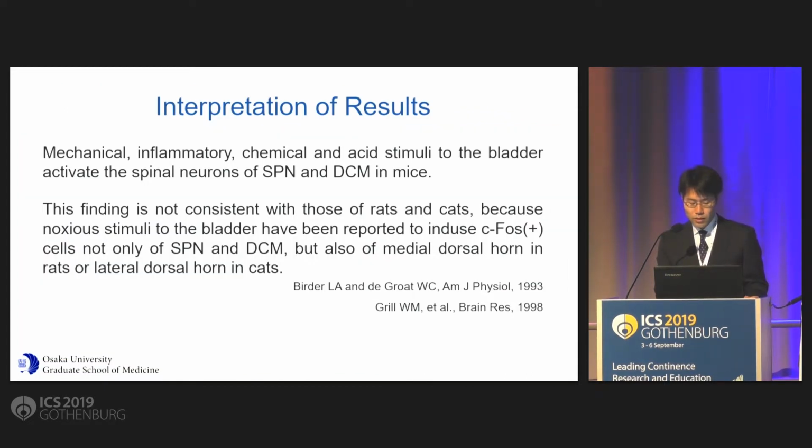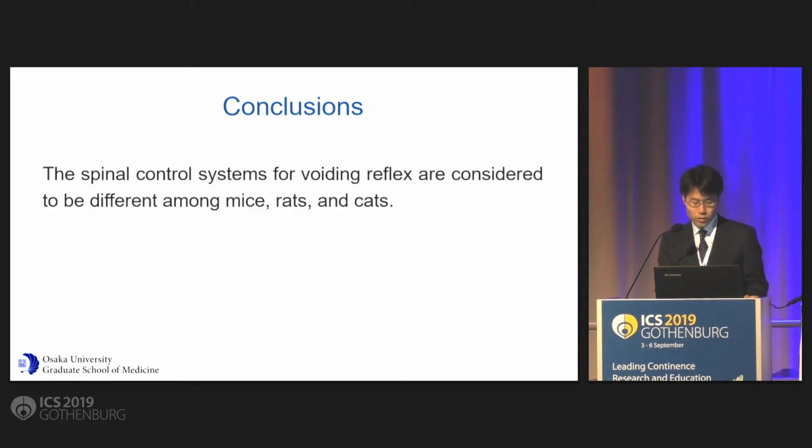These results suggest that the mechanical, inflammatory, chemical, and acid stimuli to the bladder activate the spinal neurons of SPN and DCM in mice. This finding is not consistent with those of rats and cats, because noxious stimuli to the bladder have been reported to induce c-Fos positive cells not only of SPN and DCM, but also of the medial dorsal horn in rats or the lateral dorsal horn in cats. Conclusions. The spinal control systems for voiding reflex are considered to be different among mice, rats, and cats. Thank you for your attention.